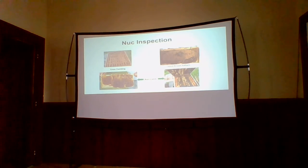Make sure you put your frames tight together, and also, I talked about leveling from side to side. Because that also will make them want to create some cross combing.